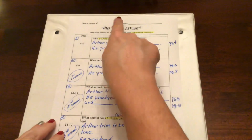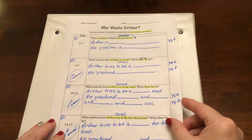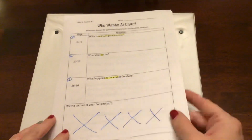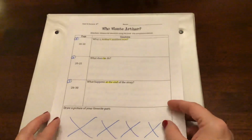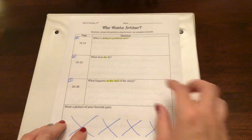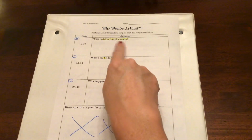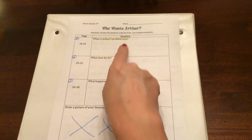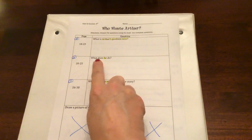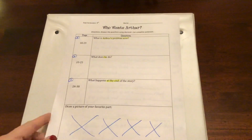Up at the very top of the page, you'll see a forward arrow and a backward arrow. If you hit the forward arrow, that will take you to page number 2. That is the page we are going to do today. So today we're going to do questions 5 and 6. What is Arthur's problem now? So he still has some kind of problem, doesn't he? The second question we're going to work on is question 6. What does he do? So we're going to find out what he does today with that problem.